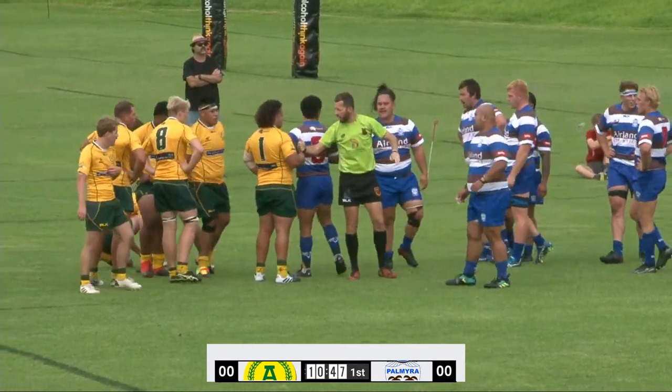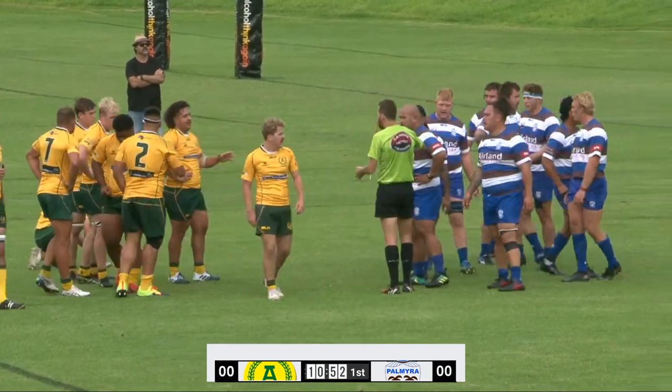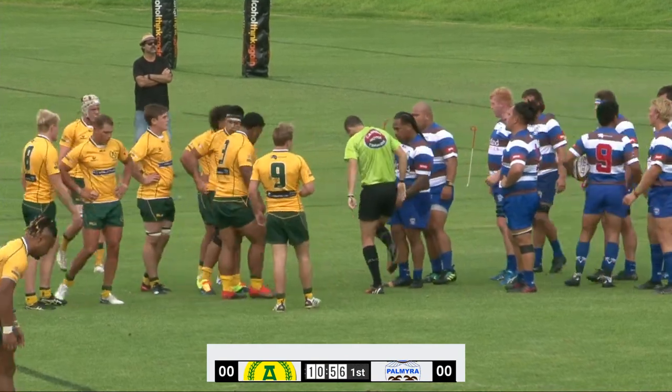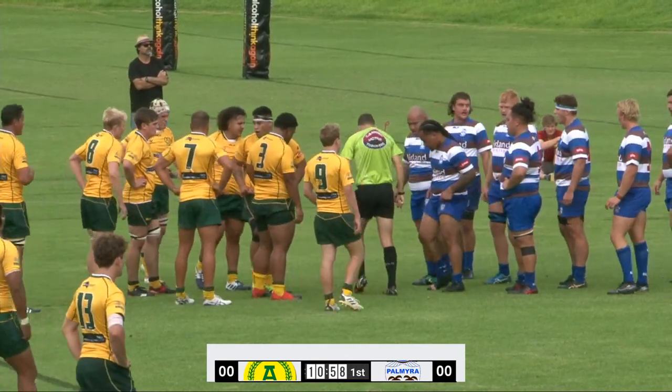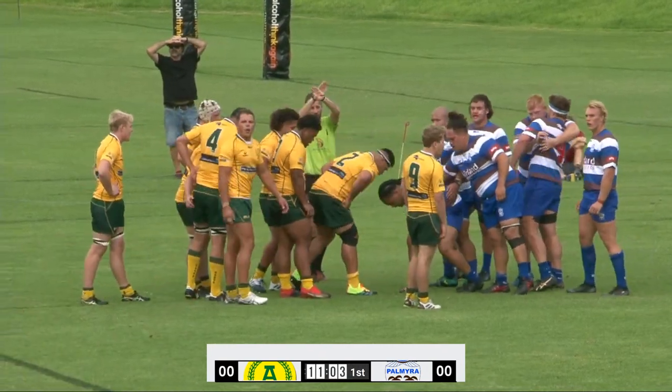And accidental obstruction. Pass the ball back before the maul was formed, they applied the pressure. They hadn't engaged before you moved the ball. Good technical piece of law knowledge there from Kyle Burnett, just to explain that one. The ball was brought down from the line out.